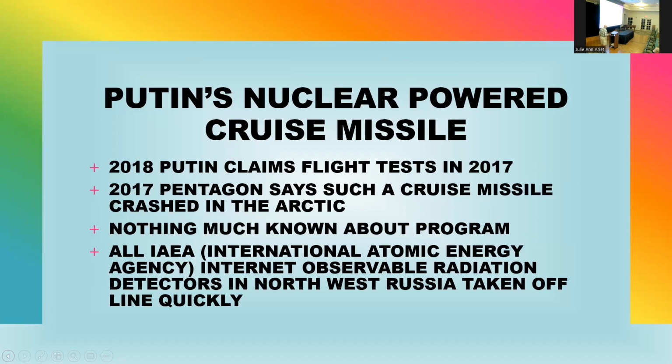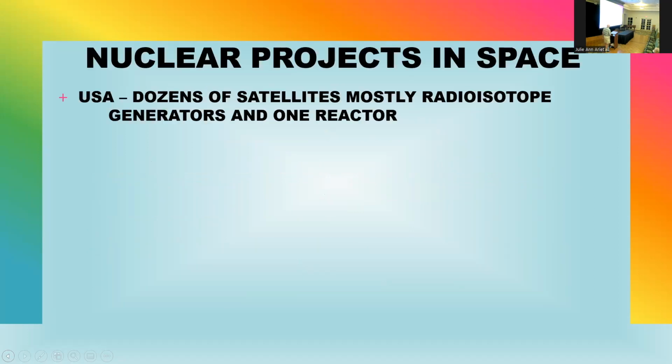And the International Atomic Energy Agency had a whole series around the world of online radioactive detectors to see if there's a problem. They were strangely all shut down at about that same time, and there are no published radioactive results from that. So nuclear projects in space, there have been a number of them.